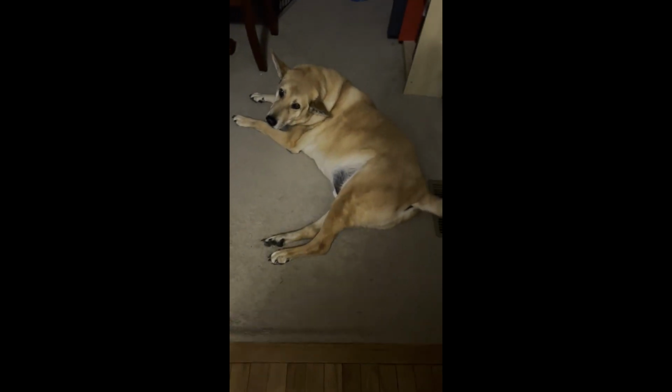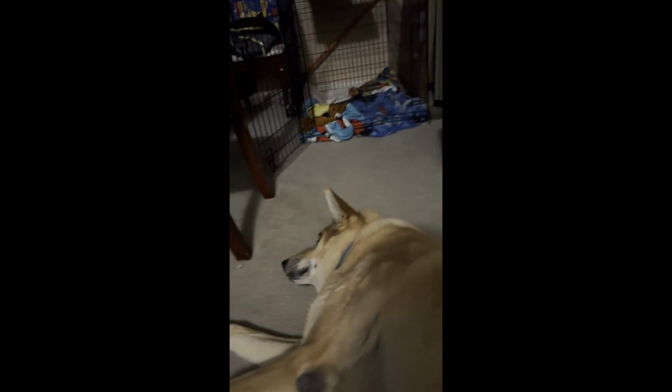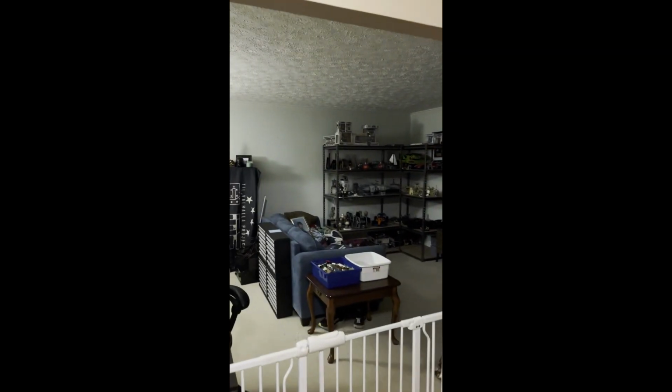So first, we come over here and we acknowledge the puppy dog. We come down here and we pet the puppy dog. See the tail is wagging. Look at the tail wagging. Is that my puppy dog? That's my puppy dog. And then we go into project land.